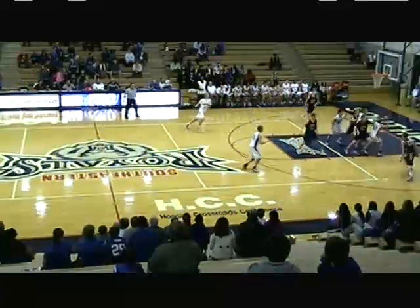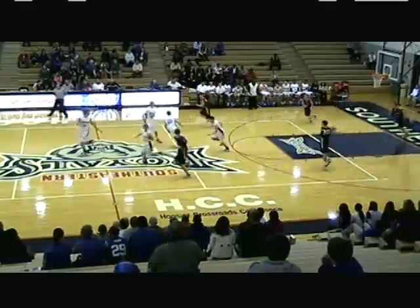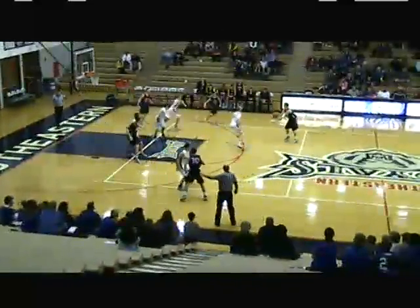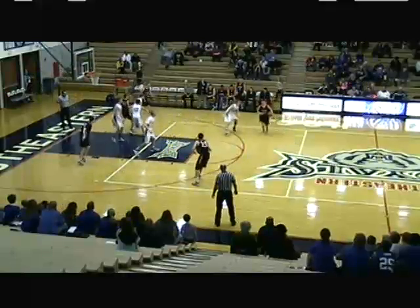Brendan Burns shoots for the 3. It's no good. There's Mason Hankins, though, with the rebound and the put back up and in. Mason now has 4 points. The lead is up to 9 as we are just underway in the fourth quarter of the JV game.